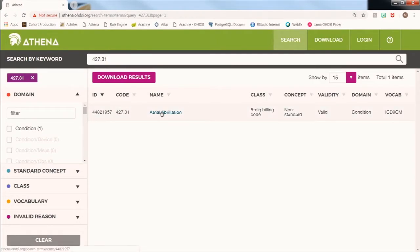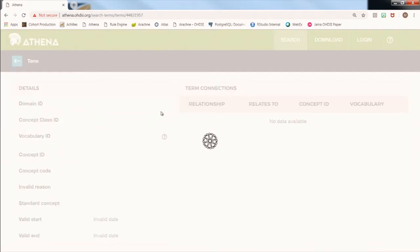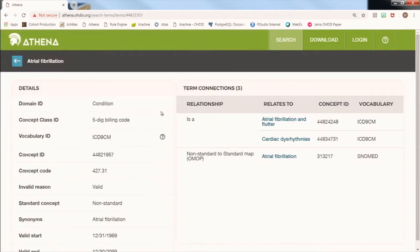what you can do is click on this little guy, okay? And what it basically explains to you is everything I kind of did in the PowerPoint. It gives you that same structure over here, that it's a condition, it's a 5-digit billing code, it's an ICD-9-CM.